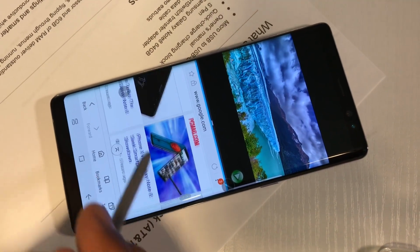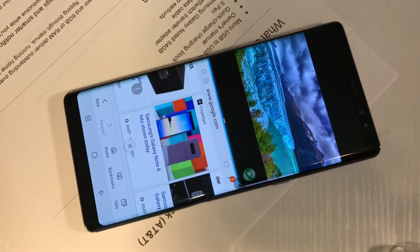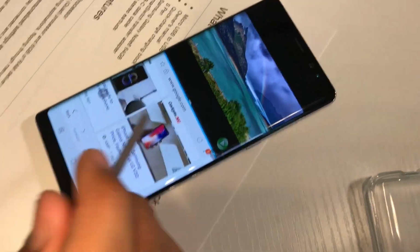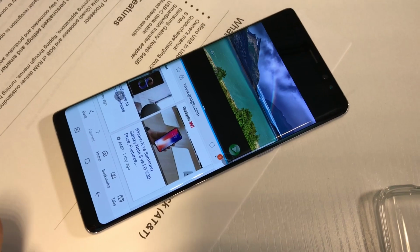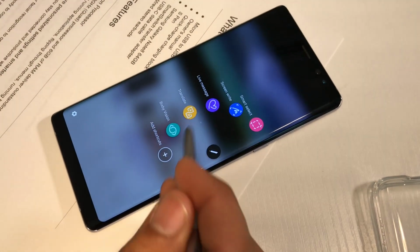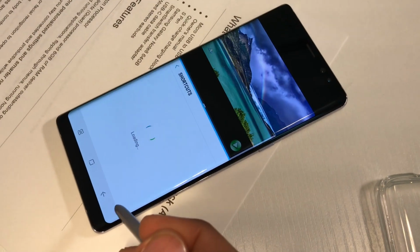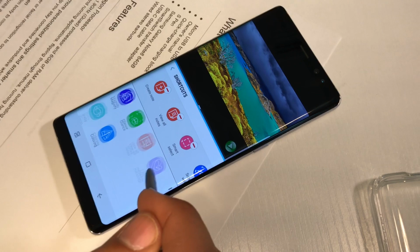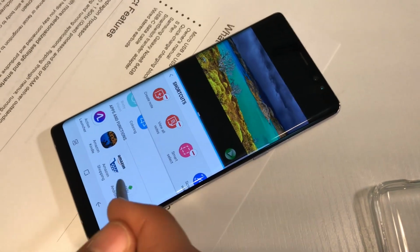Oh, so cool. That's cool, right? Yeah, that's awesome. Okay, so there's other options on here. I can add more shortcuts for the S Pen, magnify, glance. So how much was this? Apps and functions.